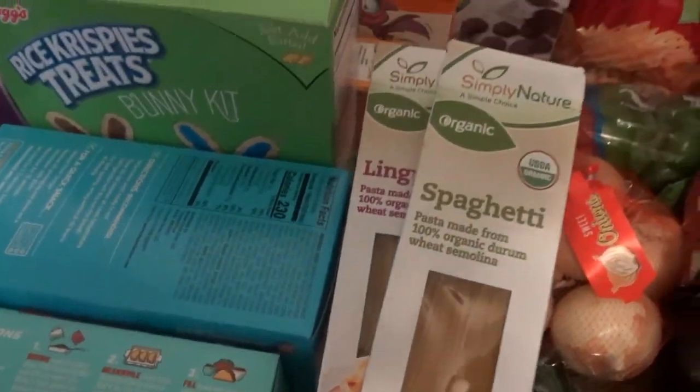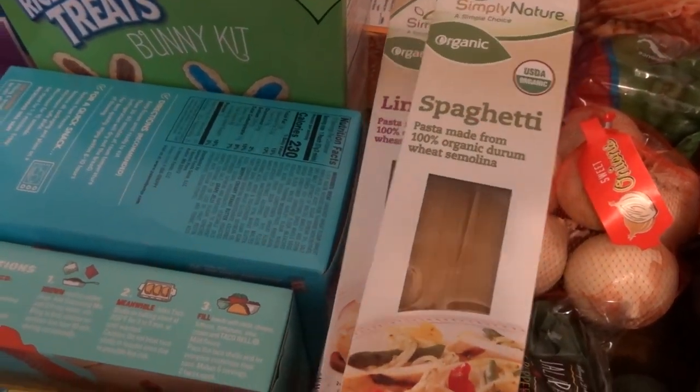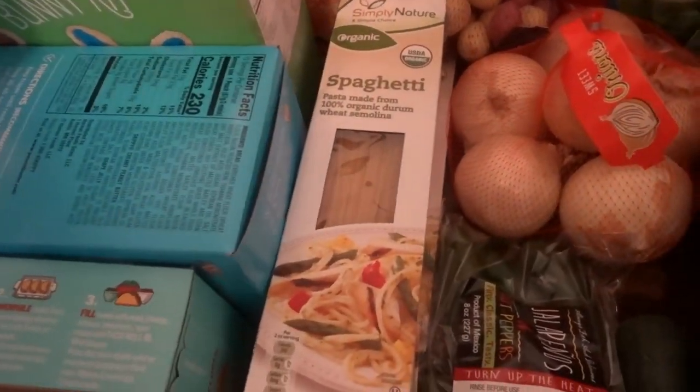Let's see what else. We have these pasta noodles. I pretty much just get them because they're a dollar. They're cheaper than all the other ones, but they do taste good, and I guess them being organic is a plus. So we do have that.